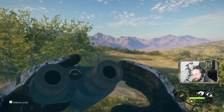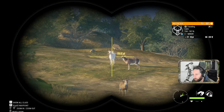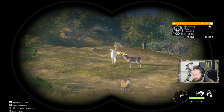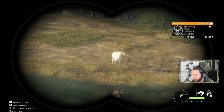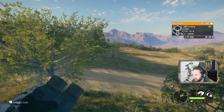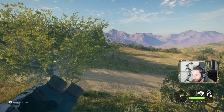Is he? Yeah, he's coming in. He's coming in. Look at that. Wow. Well, let's see what happens this time. We got him out here 120 yards out. The wind is not ideal, but our caller is over there, so that should be, however, ideal.